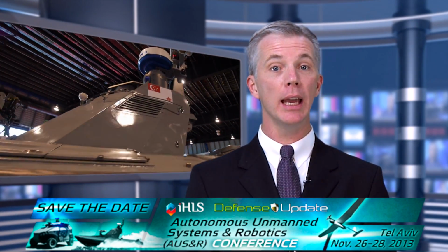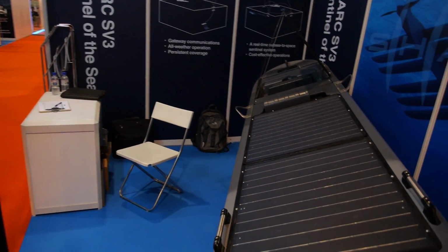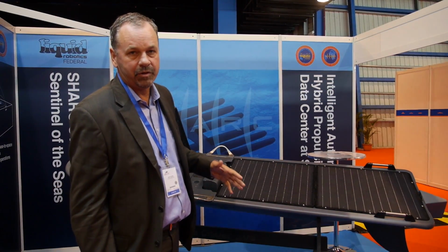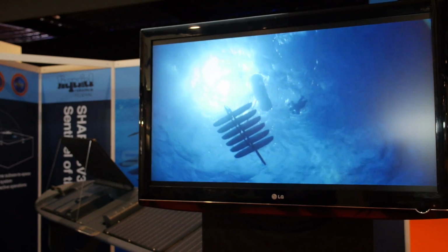The latest applications of unmanned systems were presented here by leading experts including ST Engineering, IAI, Elbit Systems, Schiebel, and Liquid Robotics. What I have behind me here is what we call the Shark. It's an autonomous ocean-going vehicle that can operate at sea for up to a year. It's unmanned, and it's deployed in a number of different scenarios. Of course, we're here at the IMDEX show, and defense is a big application for this platform.